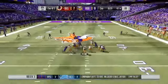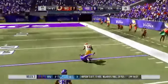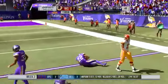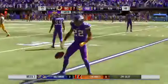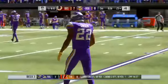He'll look to throw. He's going to float this one deep right, and it's intercepted. Picked off near the 26, and his guys will take over at the 25-yard line.